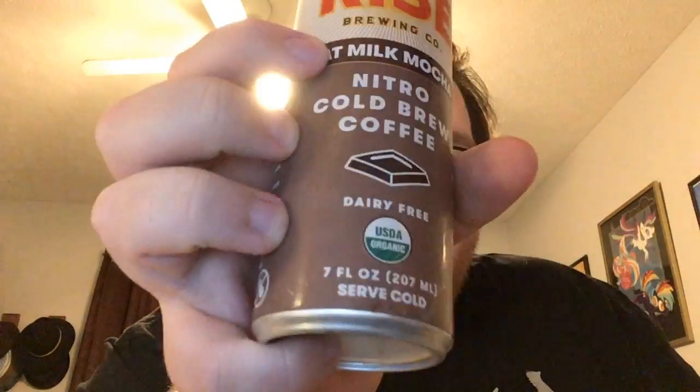I think the chocolate's fine. This is a bit bitter. I think what I'm tasting here is probably the oat milk throwing me off. There's a funky flavor in this. It's not your normal milk. This is, I don't know, some kind of organic product that they're trying to sell. It leaves a weird aftertaste in your mouth.